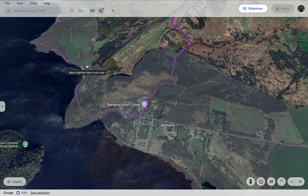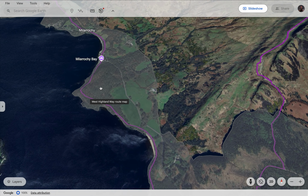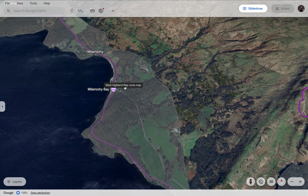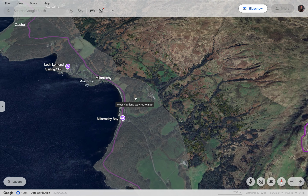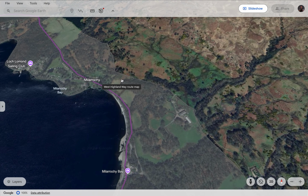So along this bit here, following Loch Lomond, there's quite a few camping spots. But if it's in season, see where it's a bit faded out here, that means from, I think, April to September, you have to get a permit. If it's outside of that, like us at the beginning of October, you don't. So there's camping spots all over the place.